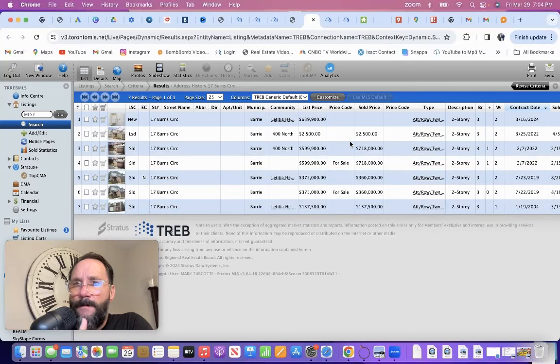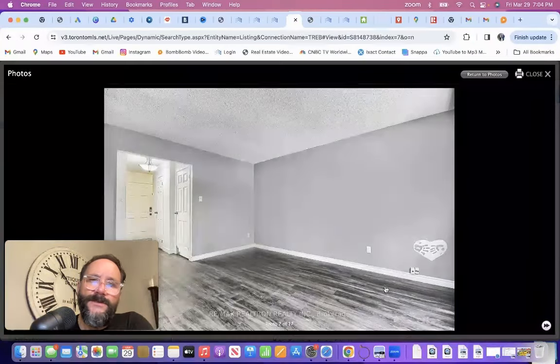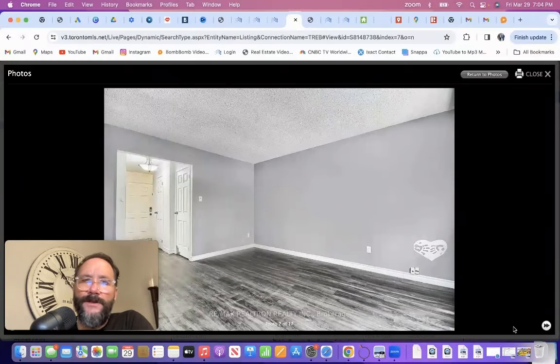Leased out. So bought it back on February 7th, 2022 for $718. Now we're at $639. This is normal. The peak was then. Let's take a look at the pictures. Okay, so we know right now it's tenanted.